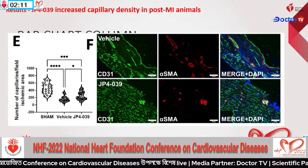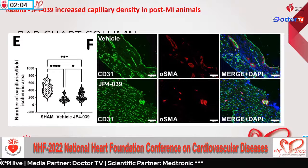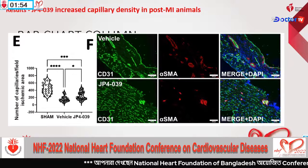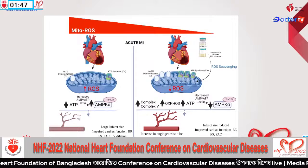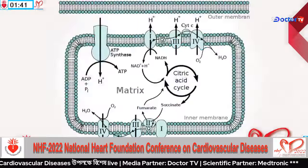You can see significant changes in capillaries in the lower. So the endothelial cells are still alive, and they are proliferating. They are making new blood vessels in ischemic myocardium, during that myocardial ischemia, because we modulated their mitochondrial oxidant level. And this is a model schematic showing that the left side is a normal heart, and on the right side, if you reduce mitochondrial oxidants, you will have better angiogenesis.